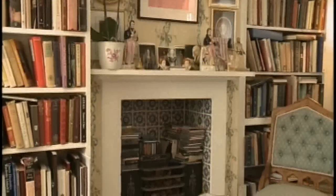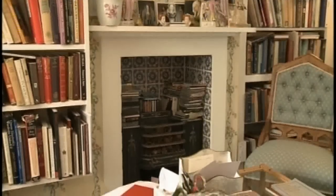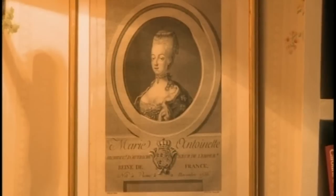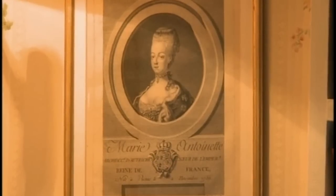I'm a passionate listener to music. I vary it. I try to fit it to the subject. When I was working on Love and Louis XIV, I listened to a lot of Lully and Lalande. And when I was working on Marie Antoinette, I listened to Gluck. And I find it very inspiring.